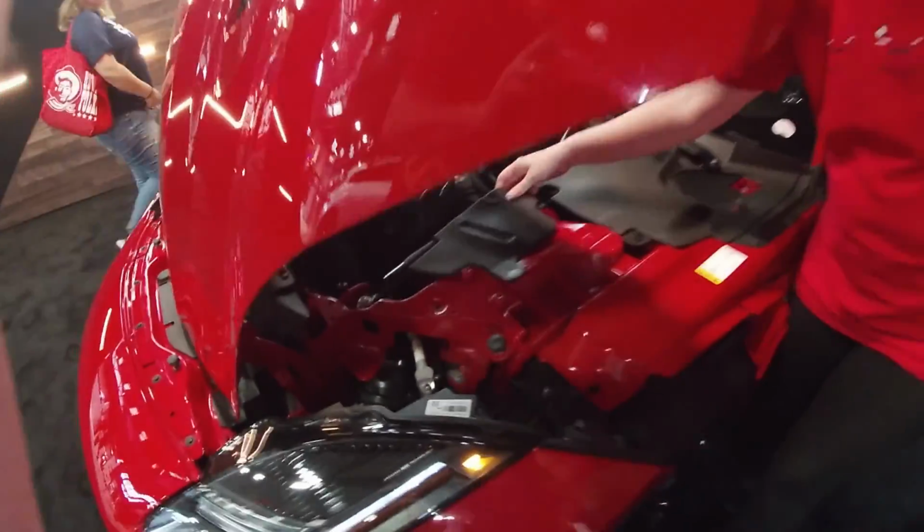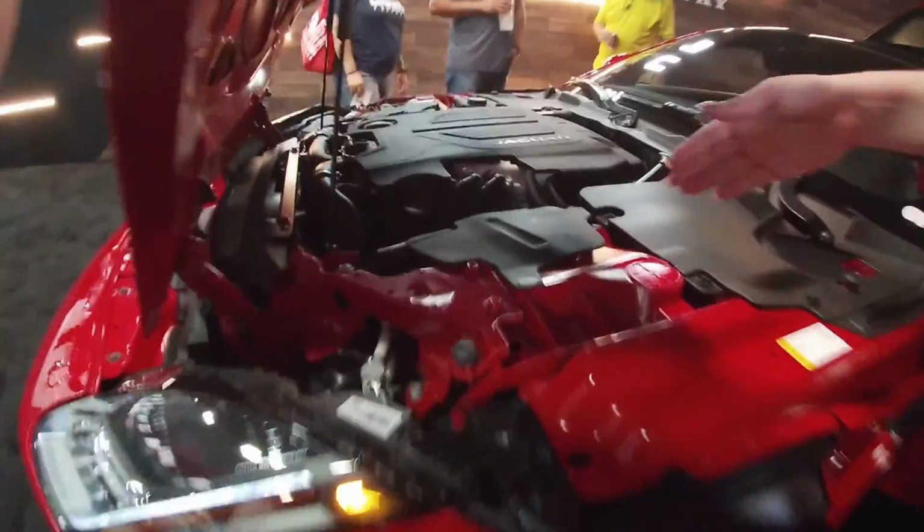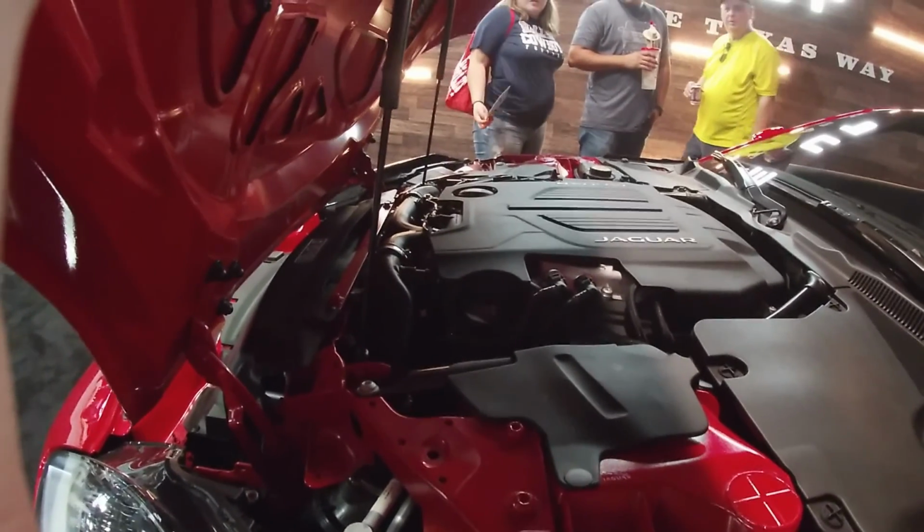Yeah, I see that. It's pretty far. It's in front of the motor. Yeah. So the balance is going to be good. Yeah, definitely.